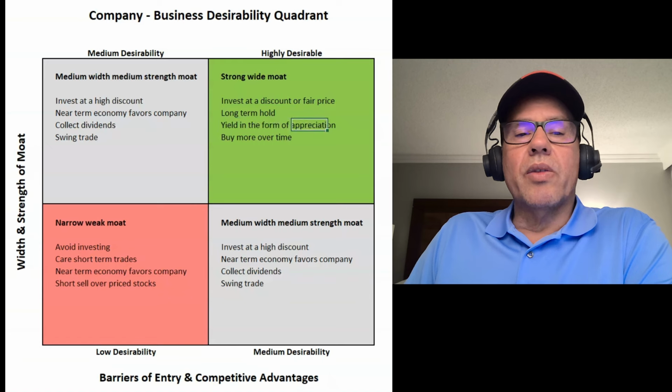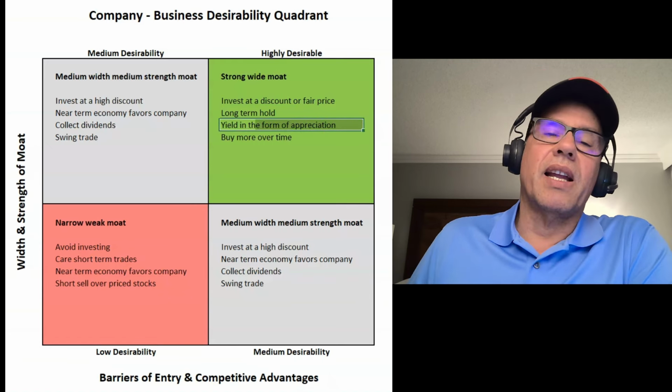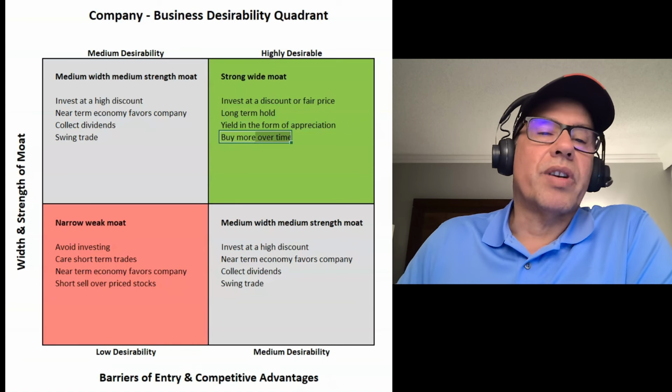And your return tends to be in the form of the stock price appreciating. And that's where the yield is. It's not necessarily in the dividend because these companies tend to pay no dividend or very small dividend. And I buy more over time. And the reason for it is the market tends to discount stocks every once in a while. So when the buying is good, I load up on that stock and I hold it over time.